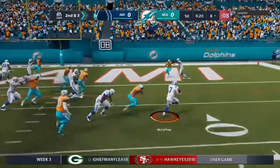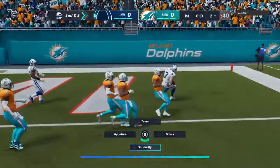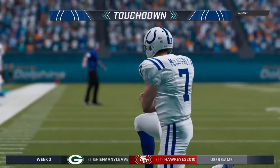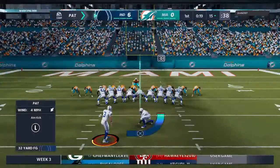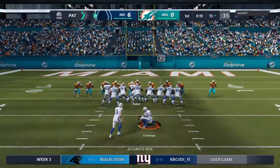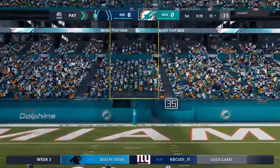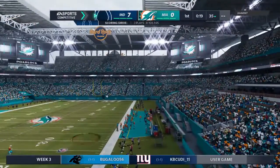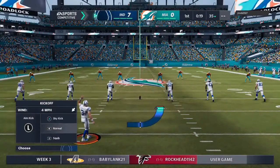Here's the option. And he'll get into the end zone. Touchdown, Indianapolis. It's their quarterback. His first touchdown of the new season. And the Colts are going to take a first-quarter lead. His kick is good. Extra point right down the middle. And it's now a 7-0 game.